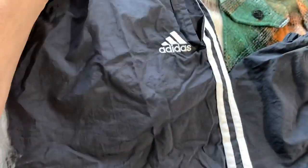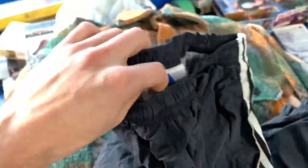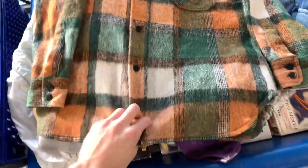We got these vintage Adidas track pants, pretty simple flip. They sell pretty good, like $20 to $25 range. Light to ship, good sellers. We got this Montgomery Ward flannel, and these do decent, like 30, 40 bucks. Nice colorway, good condition, good piece there. It's like 60s or 70s right there.